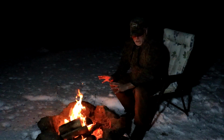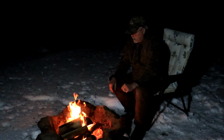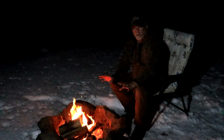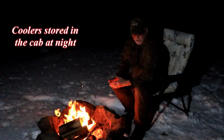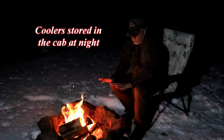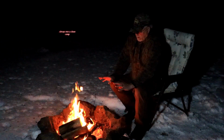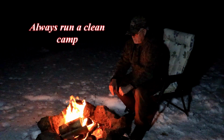All the dishes are cleaned up. I use paper products, and when I'm finished with my evening meal, I burn everything so there's no foodstuffs sitting outside to attract wildlife. All the residual food is put in the cooler and placed inside the truck, in the cab of the truck. And the camp is kept sanitary, it's kept clean.